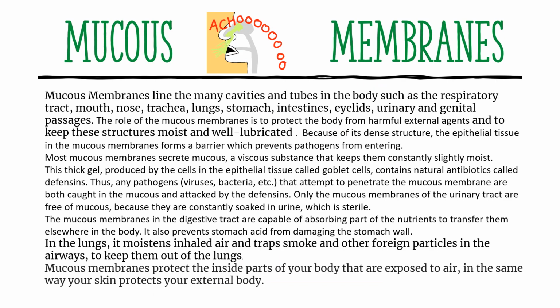Mucous membranes. Mucous membranes line the many cavities and tubes in the body, such as the respiratory tract, mouth, nose, trachea, lungs, stomach, intestines, eyelids, urinary, and genital passages. The role of the mucous membranes is to protect the body from harmful external agents and to keep these structures moist and well lubricated. Because of its dense structure, the epithelial tissues in the mucous membranes form a barrier which prevents pathogens from entering. Mucous membranes secrete mucus, a viscous substance that keeps them constantly slightly moist.